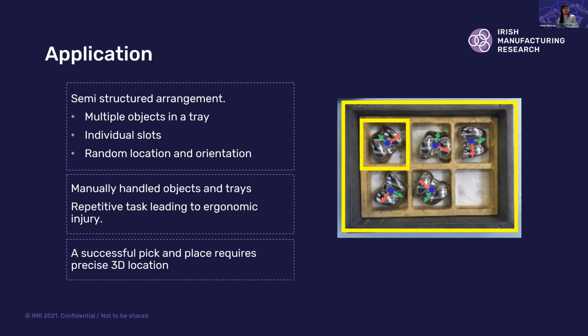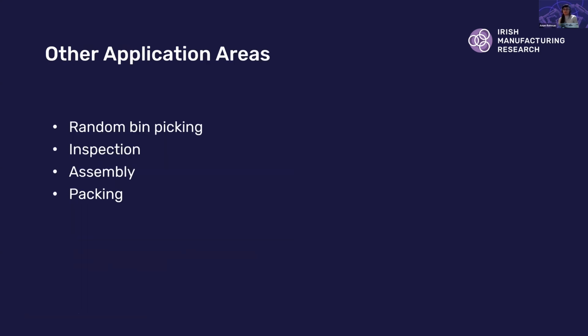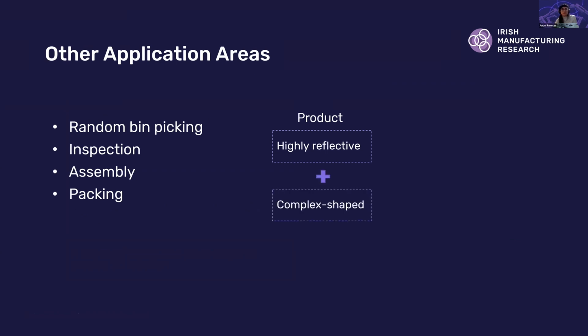For a successful pick and place, a vision-guided robot would require a precise 3D location of these objects. Some of the other applications where a vision-guided system can be used are bin picking, random bin picking, inspection, assembly, and packaging. In these applications, when your object is highly reflective and complex shaped, the system costs can increase, with the vision systems alone costing more than 100K.